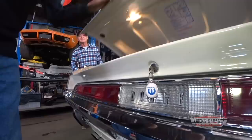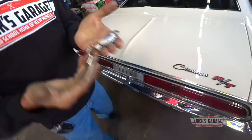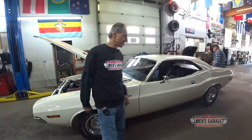I want to say a special thank you to one of my viewers that sent me these keys and the logo. And of course, I had them coded to my car. Here they are. And of course, they're going to be running my Kowalski car. So yesterday, I finally got my final piece, the steering wheel. I've got it installed, and now I want to drive it.